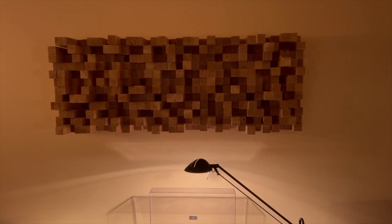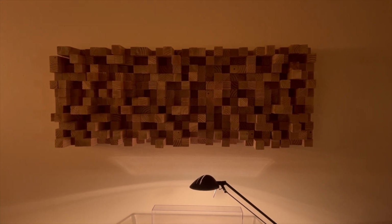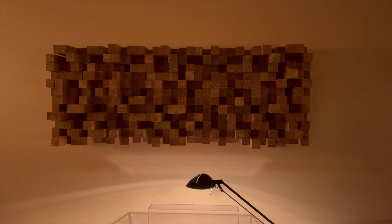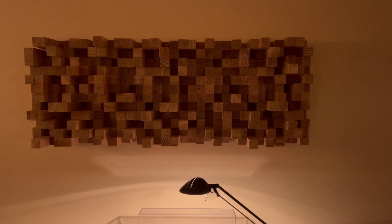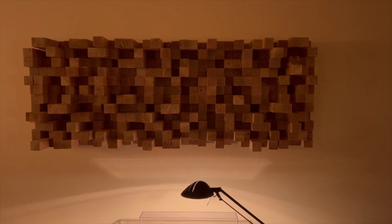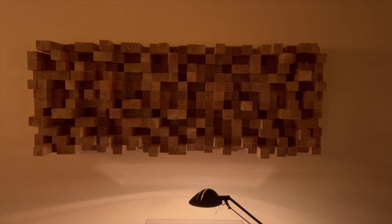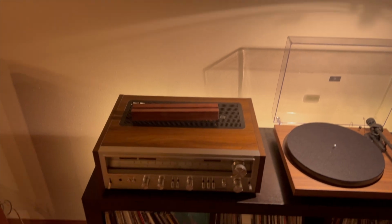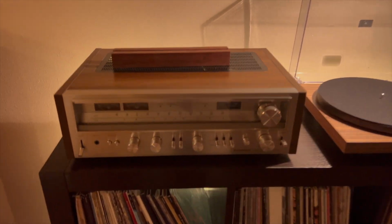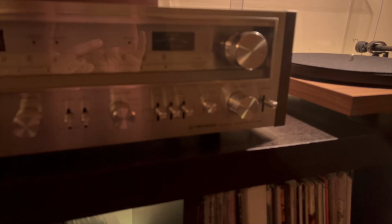Right here, you also possibly noticed this from my previous videos. It is a Skyline wood diffuser that I made about 2 years back. This used to be in my office, and now it's up here, which not only serves as a piece of art, but it actually scatters frequencies in random directions. And then the pride and joy of the system, at least recently, because it is a somewhat newer purchase, is the Pioneer SX-780 stereo receiver.